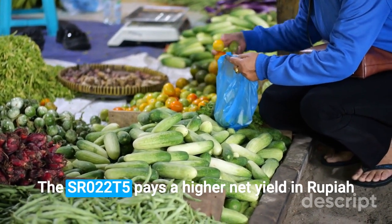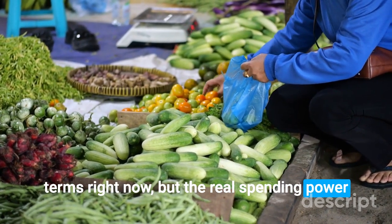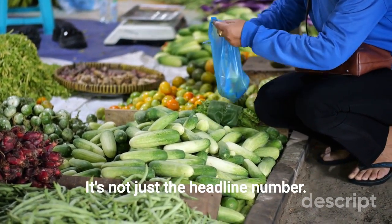Nominally, yeah, the SR02T5 pays a higher net yield in rupiah terms right now. But the real spending power you get, that's much more complex and depends on how those two forces play out. Okay, that makes sense. It's not just the headline number.